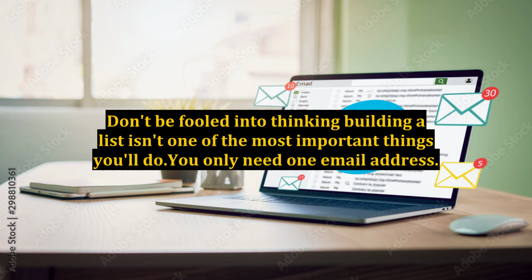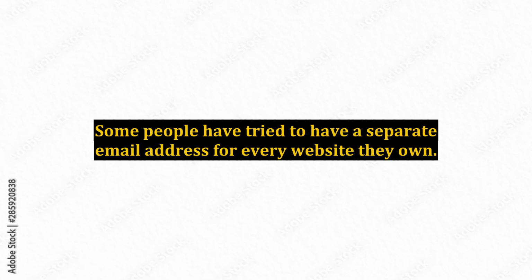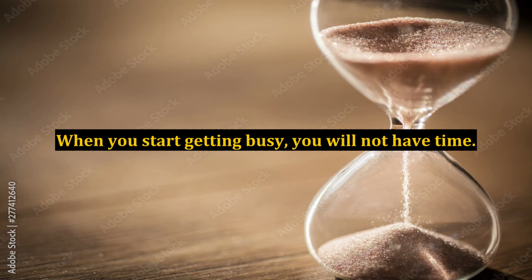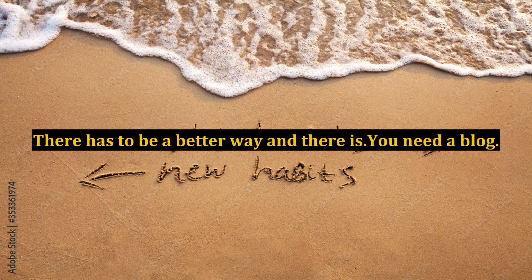You only need one email address. Some people have tried to have a separate email address for every website they own. That may sound like the proper business practice, but who has time to log in and check 45 email addresses every day? When you start getting busy, you will not have time. There has to be a better way, and there is.